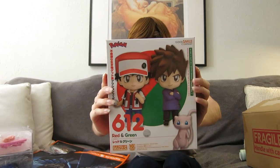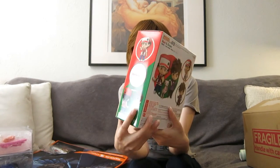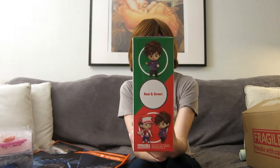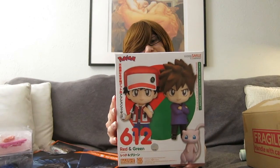I believe I got this from Play Asia, and it went on an awesome sale. I think it was $65. So I went ahead and did that. I think I spent $67 total or something. So that was really, really a good deal. And I'm just glad to have Green / Gary in my collection.